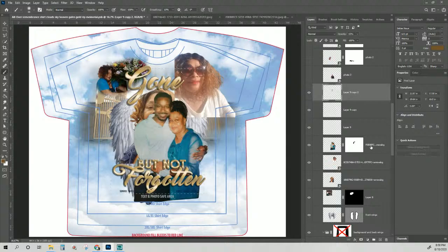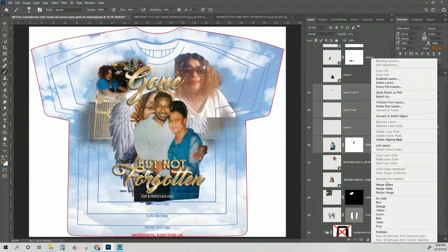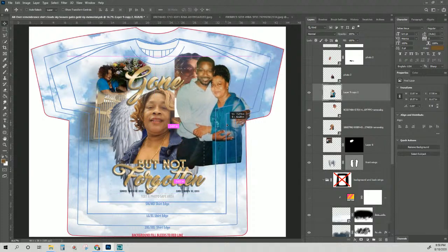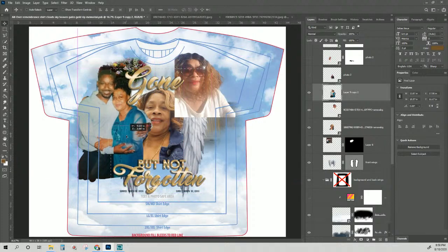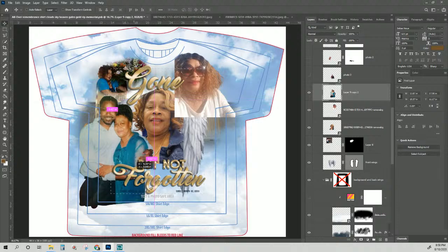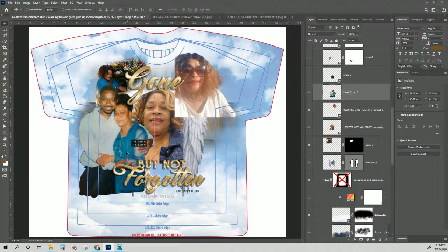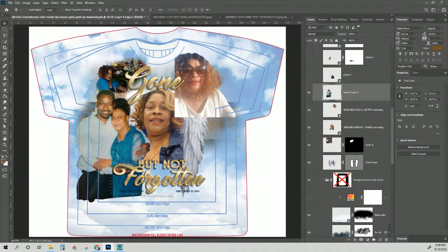I'm going to go ahead and take all of those and merge them. And then this way we can figure out where we want to put this image. It's going to be a little off balance, so I'm probably going to have to choose 2 out of 3 of these. And we'll see.